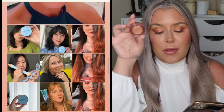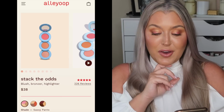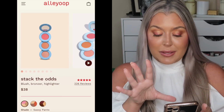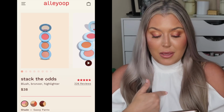I thought, for whatever reason, this is what I was expecting for this. So it definitely looks like, because it's a blush, bronzer, and highlighter, you are going to be receiving larger pans. And honestly, y'all, it's kind of a hard choice for me, but I think I want to try this stack out. So I may just end up choosing this for me and my base box.